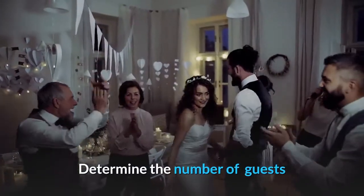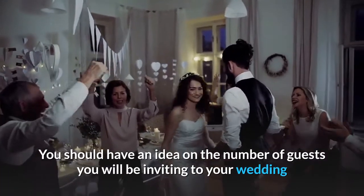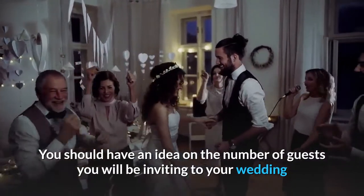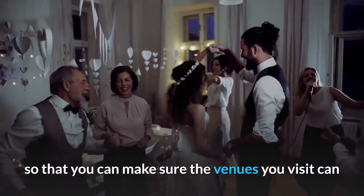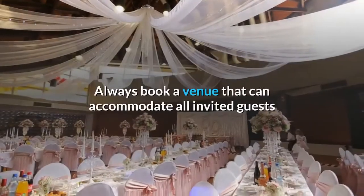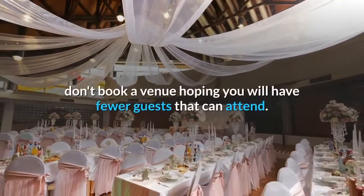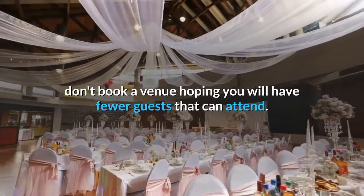Determine the number of guests. Before you start contacting venues, you should have an idea on the number of guests you'll be inviting to your wedding so that you can make sure the venues you visit can accommodate the number of guests you will be inviting. Always book a venue that can accommodate all invited guests. Don't book a venue hoping you will have fewer guests that can attend.